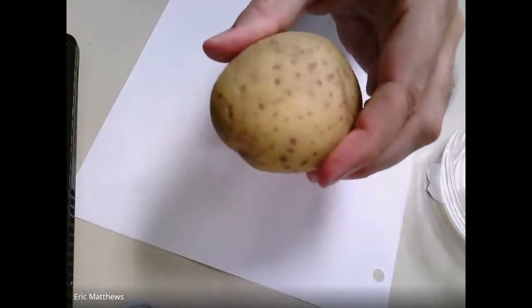Now, let's try another food item. Potato.